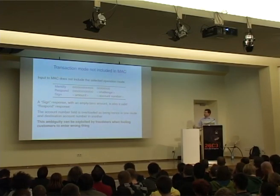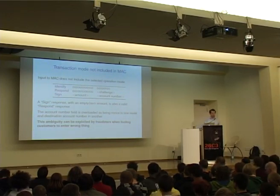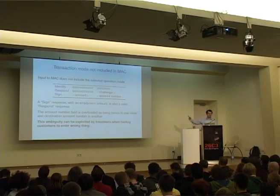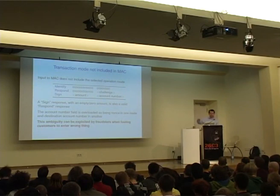Now, when we posted the description of the protocol on our blog, Light Blue Touch Paper, a commenter came from one of the banking service providers and said that actually you made a mistake here. The calculation includes not just this, but also a flag that says which button you pressed.